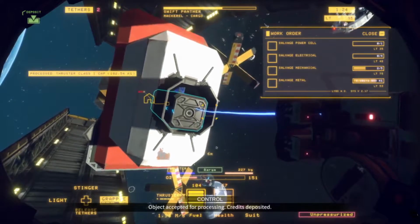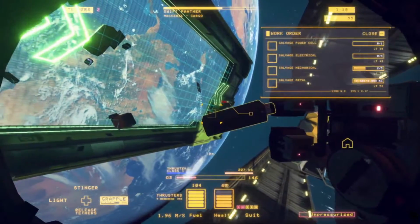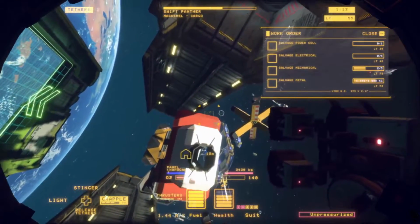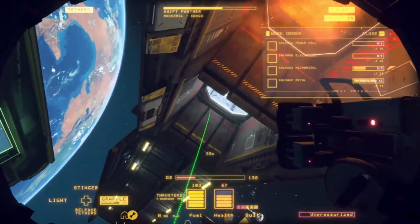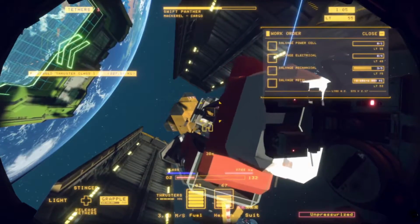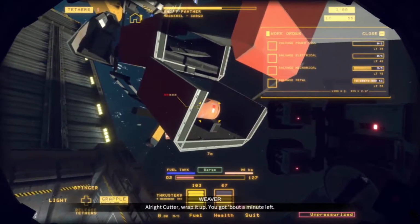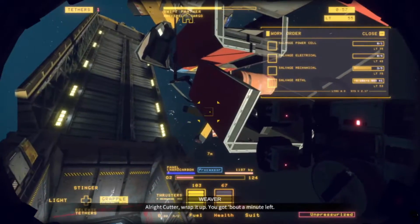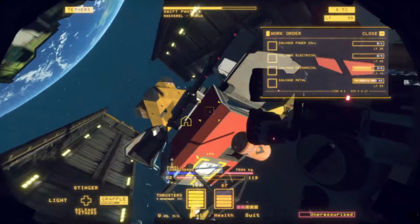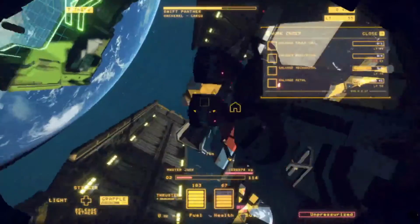Object accepted for. Well, I did survive, but. Credits deposited. So let's just pull that for processing. Salvage secured. Account credit applied. And you have one tether left. Alright, Cutter. Wrap it up. You got about a minute left. Warning. No tethers remaining. Let's just carefully do this and throw that in.